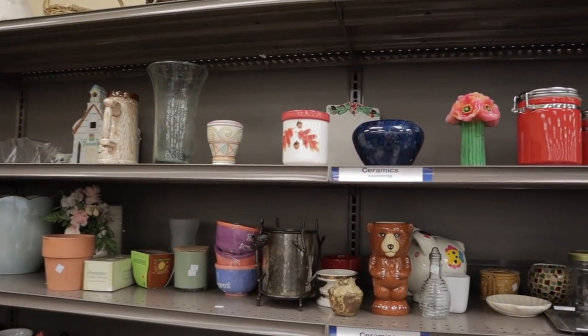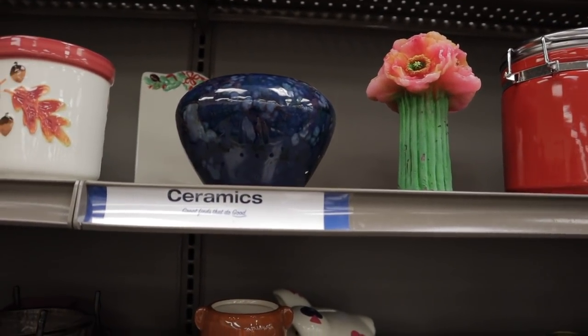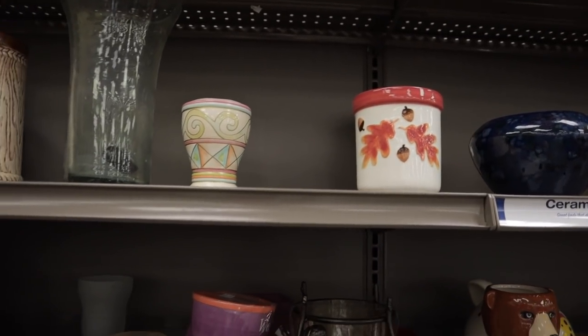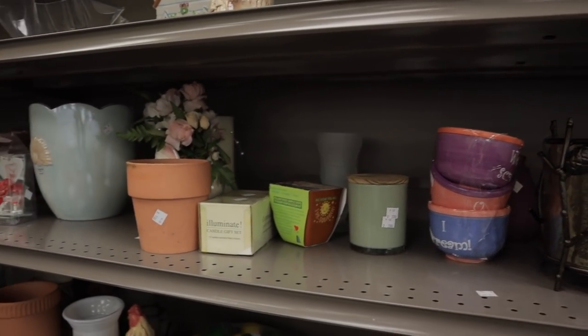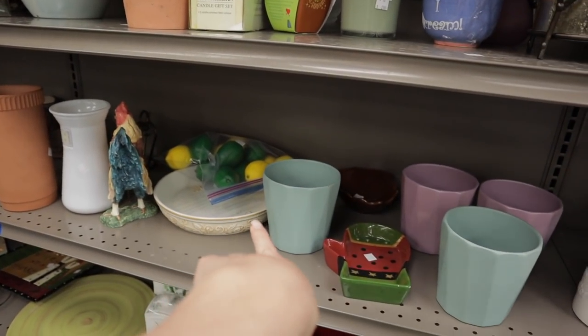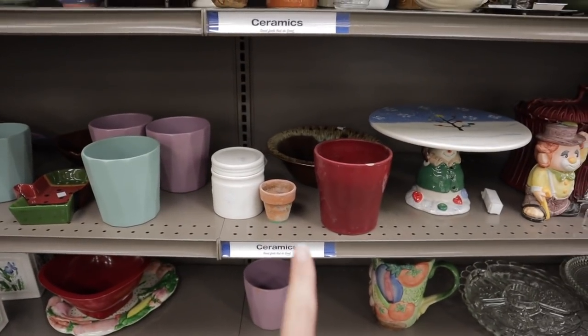Wow, they have like a whole section of planters and stuff here. That one's cool, just a simple blue one. I like that. This one's cute, it has little acorns on it. Terracotta. Here's some simple ones. Some fun pastel colors.